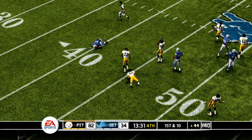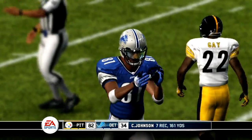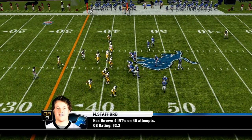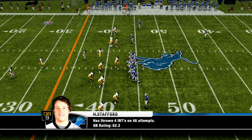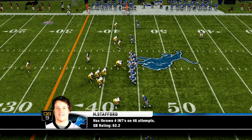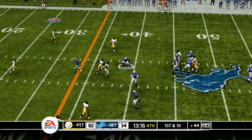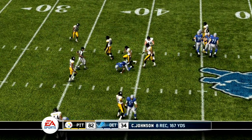Breaks free, and the last guy gets him. This guy seemingly can't be stopped. He's now thrown for 400 yards in the game. Yeah, and at times he really makes it look easy out there. These wide receivers deserve a little credit, too. They're doing a lot of work getting open down the field. But this quarterback's pretty special.